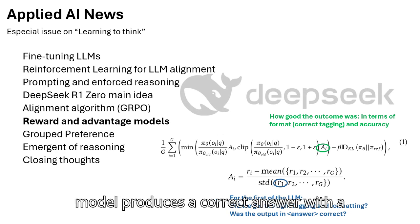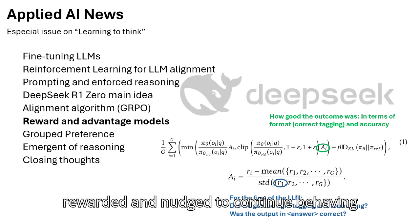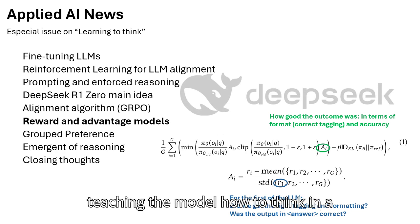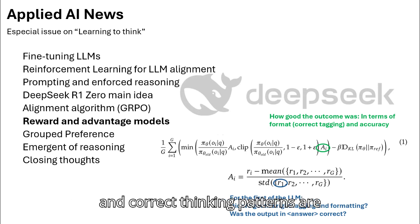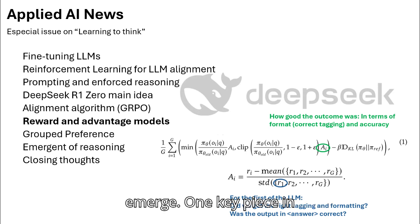If a model produces a correct answer with a relevant thought process, it gets rewarded and nudged to continue behaving that way. This isn't about explicitly teaching the model how to think in a prescribed manner, but rather setting up an environment where the most effective and correct thinking patterns are implicitly rewarded and thus naturally emerge.